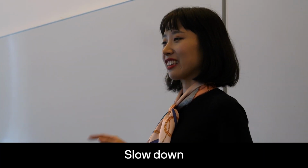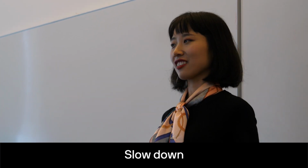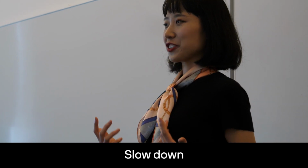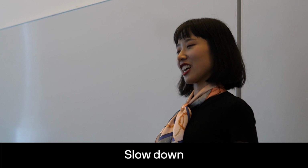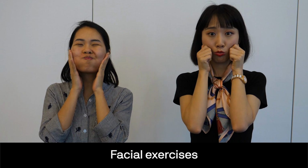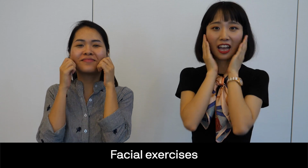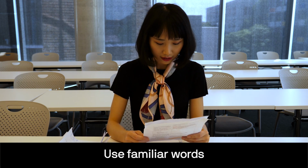Don't speak too fast. When we're nervous to present, we often speak quickly to try to get it over and done with. Try to slow down to make sure the audience is following what you're talking about. Doing facial exercises relaxes your face muscles and throat, which helps clear speech and avoid mispronunciations.